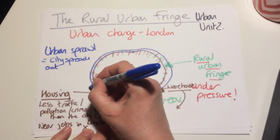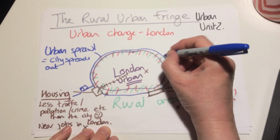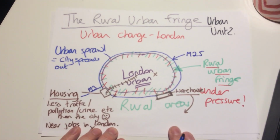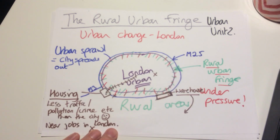And then there's a bit that goes that way called the M3. And there's another one that goes that way, and various others. This is the M25, which you may or may not know as a major motorway. And the M25 runs all the way around the edge of London.